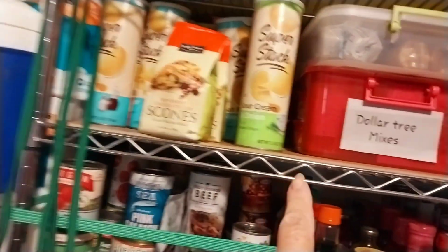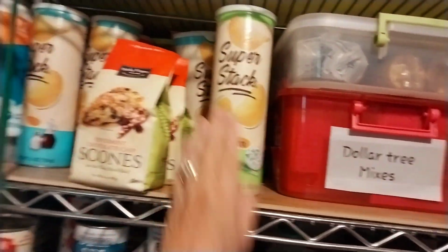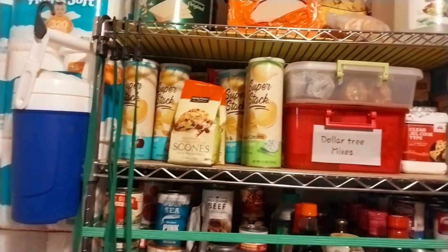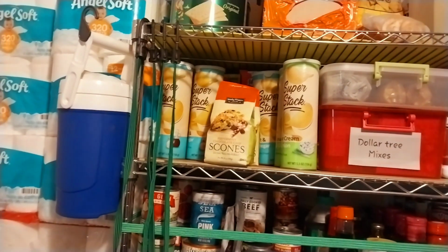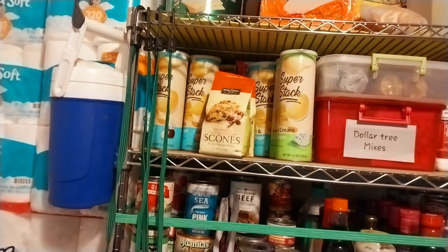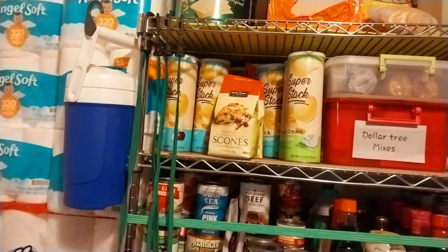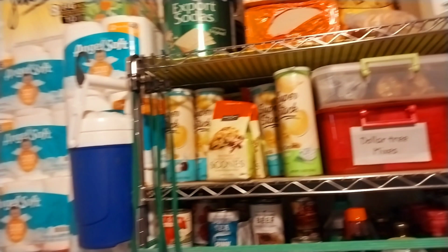Now these chips, these are going out to the ducks and the chickens. They were bought at Dollar Tree. They're the worst potato chips I've ever had in my life. We don't like a lot of potato chips, but we like a few with our sandwiches. These are terrible. Absolutely terrible. So those are coming off the shelf.